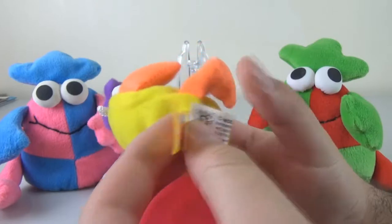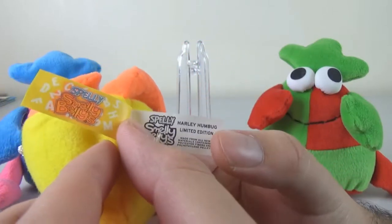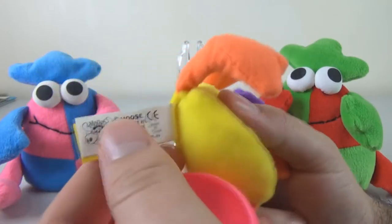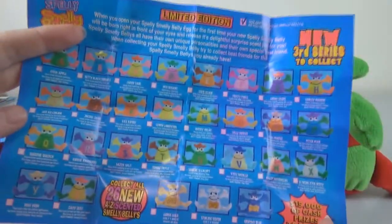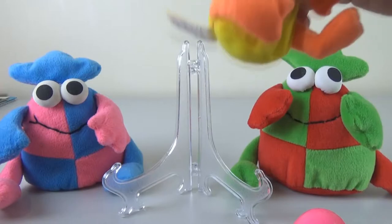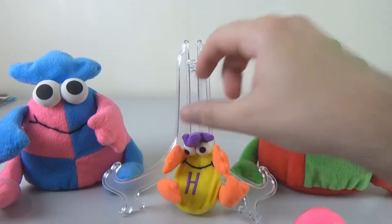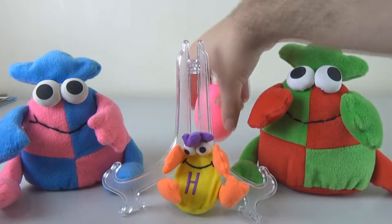So this one, does it have a rarity on it? Maybe they don't for this set. It just says limited edition. The older sets actually say a specific number. Ooh, there's information about each character in there. We better have a look. That is really strong. Harley Humbug. Harley loves lazing about. He eats humbugs dipped in honey. Best friend is Nellie Nougat.